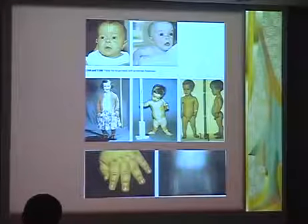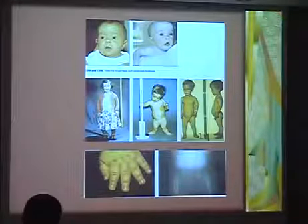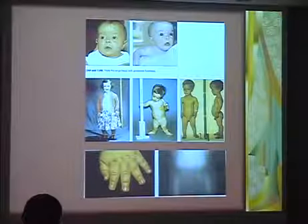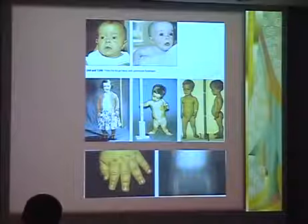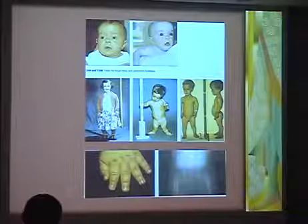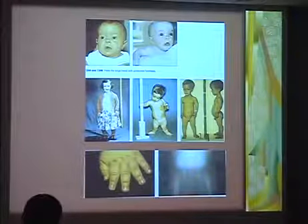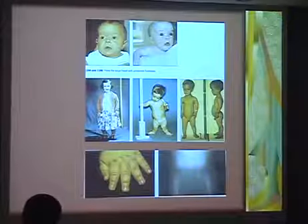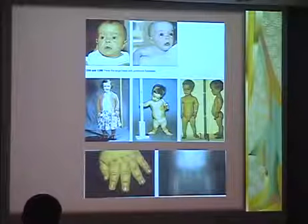There are guidelines for following kids with achondroplasia, AAP guidelines as well, and they can get compression at the foramen magnum, so we usually do ultrasounds on them as newborns, and that will determine if they need to see neurosurgery or have more either CAT scans or MRI on top of that.